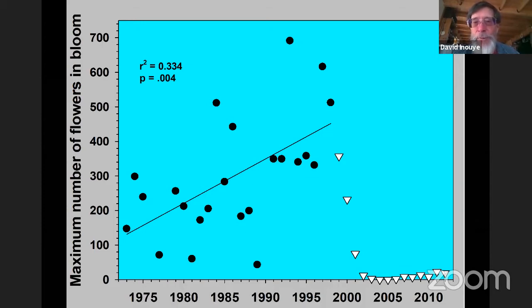And they've disappeared from the lower altitudes around Crested Butte, as well as here up at Gothic at 9,500 feet now. So that seems to be true of some other species too that are moving up the mountains, or at least disappearing from their lower range.